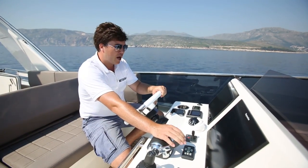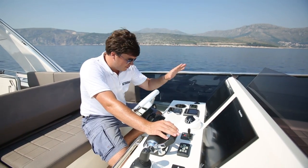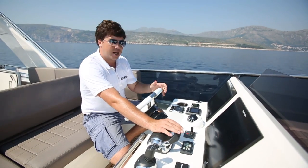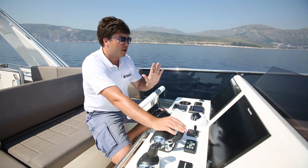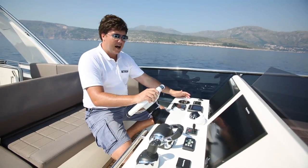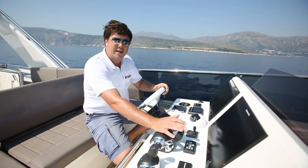A few things to mention about the helm. There are going to be some changes. This is hull number 1. We noticed that these dials here are very flat to the dash, very hard to see them from this position. They are going to be moved up onto this part of the dash, so they'll go in between the two chart plotter screens. That'll be much better, and the joystick is going to move from here to this side, so that you can see down the side of the boat when you're heading stern to or coming alongside.